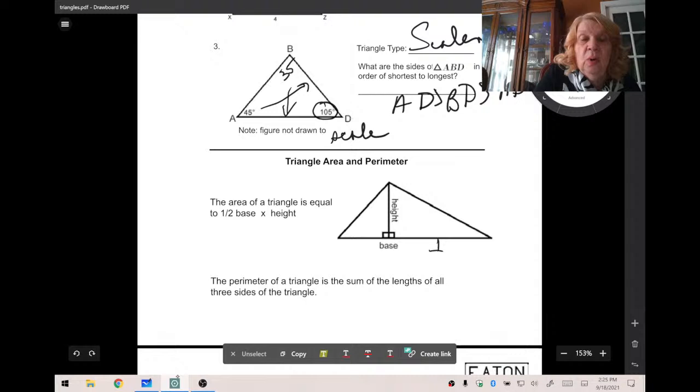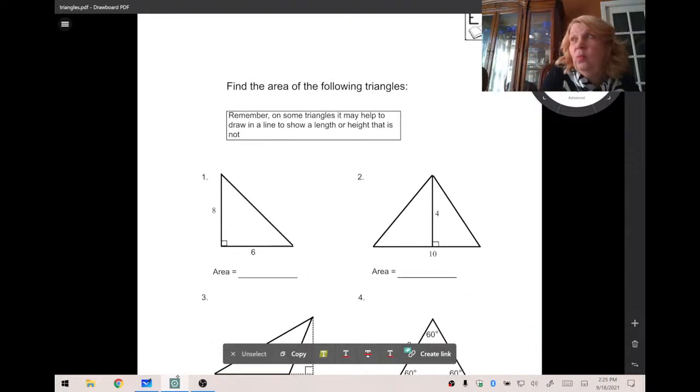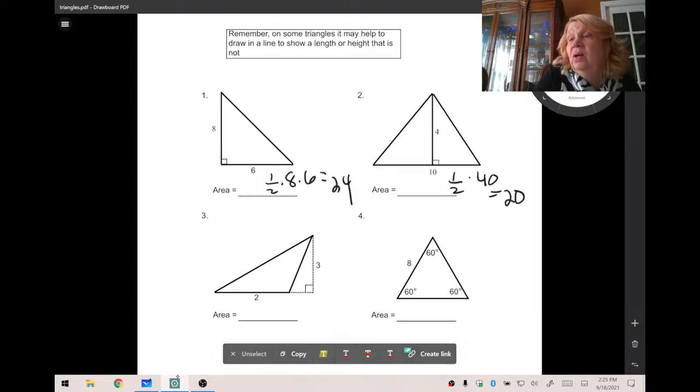Pretty easy. It's just 1/2 the base times the height. So this one, for everyone watching later, is just going to be 1/2 times 8 times 6, or 24 square units. 1/2 of 40, which is 20 square units. Sometimes on a triangle, the altitude is outside if it's an obtuse triangle. So this would be 1/2 times 2 times 3, or 3.